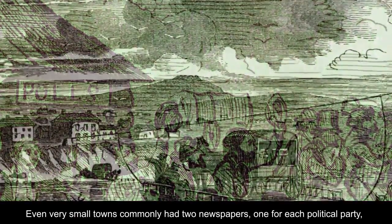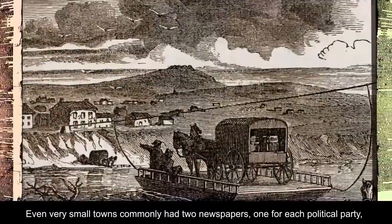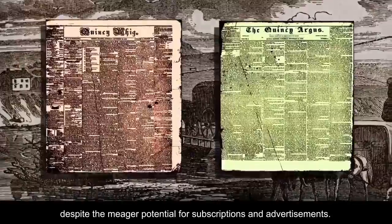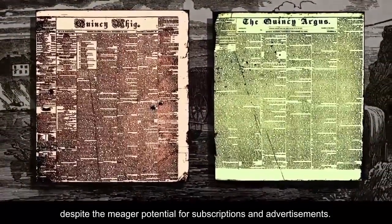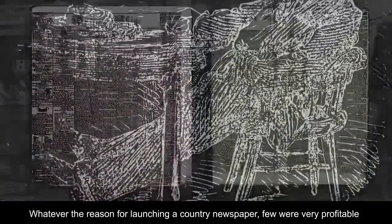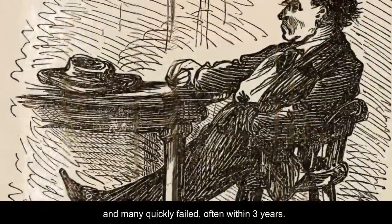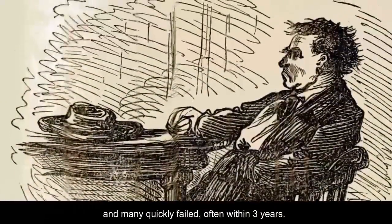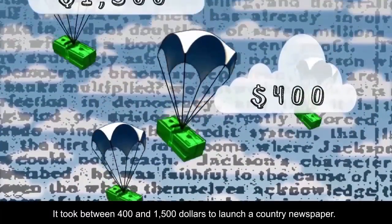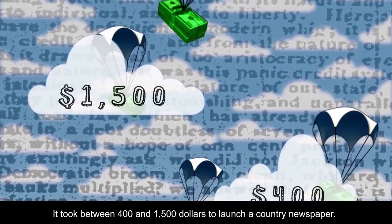Even very small towns commonly had two newspapers, one for each political party, despite the meager potential for subscriptions and advertisements. Whatever the reason for launching a country newspaper, few were very profitable and many quickly failed, often within 3 years. It took between $400 and $1,500 to launch a country newspaper.